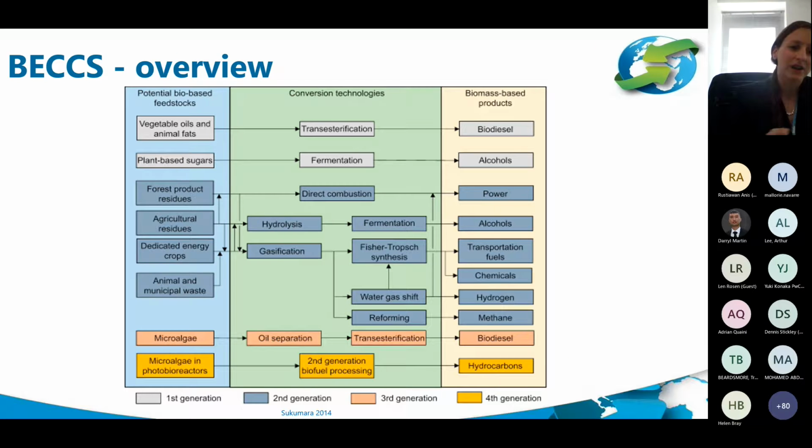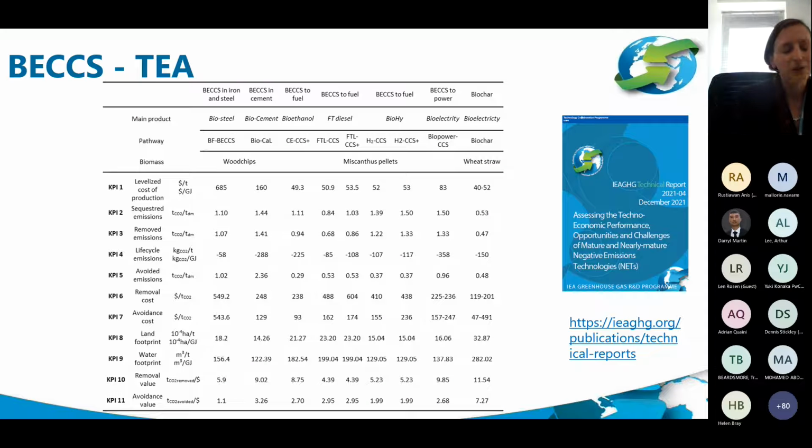And we also have done the same for BECCS. For BECCS, there are lots of pathways possible. So especially, where does the biomass feedstock come from? What is the conversion technology and what is the end product? And again, for this, we have also done a techno-economic assessment, which I happily invite you to download. And you can see the costs and the key performance parameters, we have looked at 11 different ones, including land and water use, and they can be really different depending on the technology and pathway. So that's important to keep in mind.